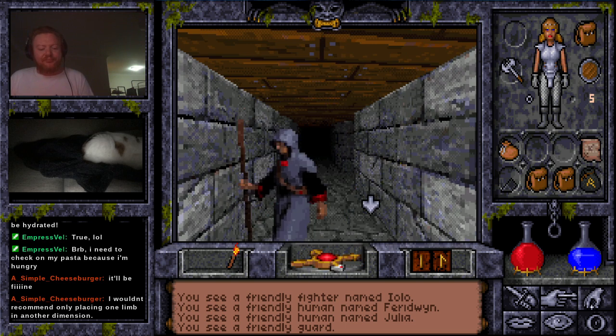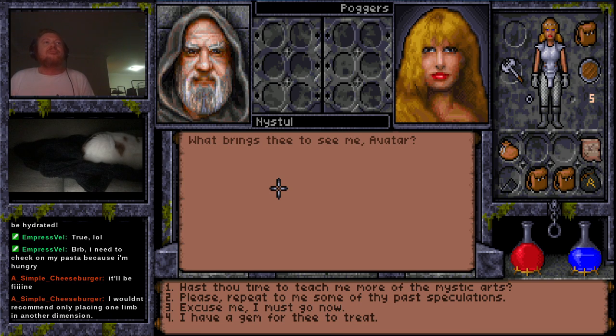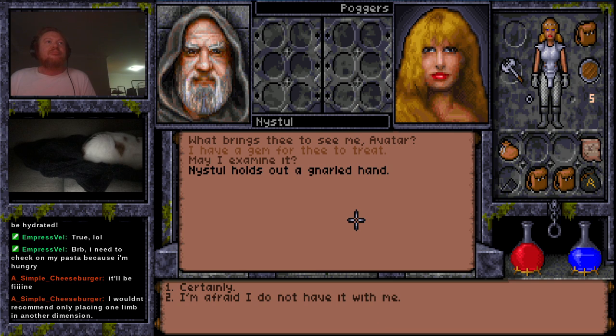Ah, there you are. Hey, buddy. What brings thee to see me, Avatar? I have a gem for thee to treat. May I examine it? Mistle holds out a gnarled hand. There you go.